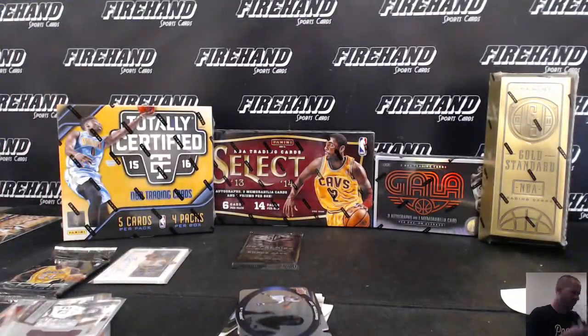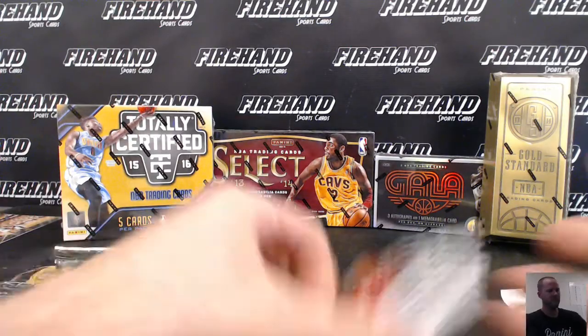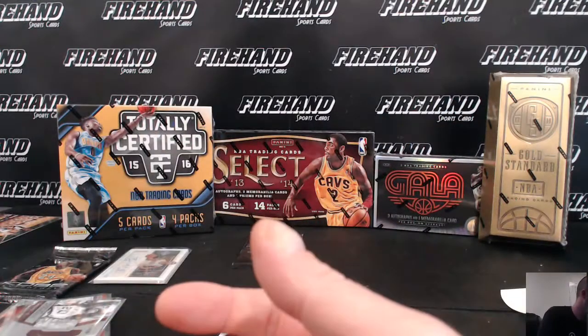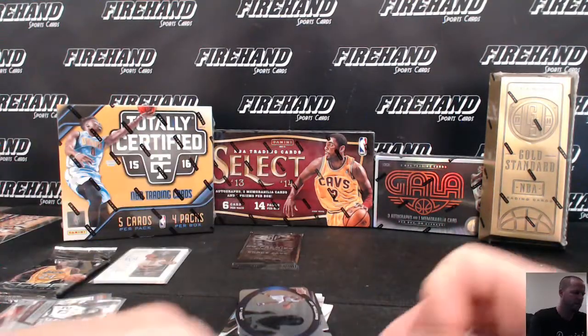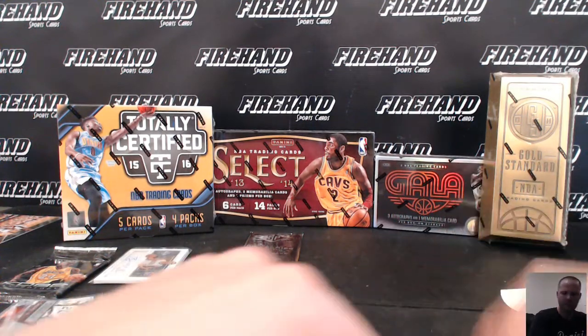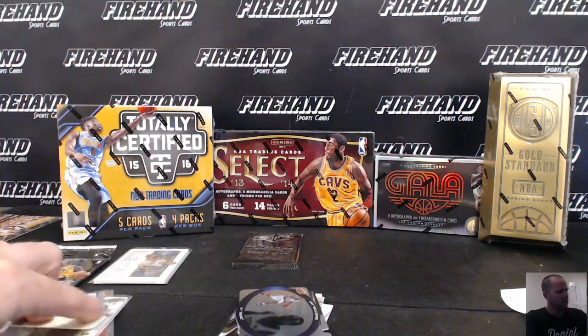Alright, bonus pack. Here we go. It's an auto quad jersey of somebody. I hope it's Michael Jordan or LeBron James. I have still yet to pull one of those guys out of this product. That would be somewhere to definitely get one. We're lucky. Here we go.